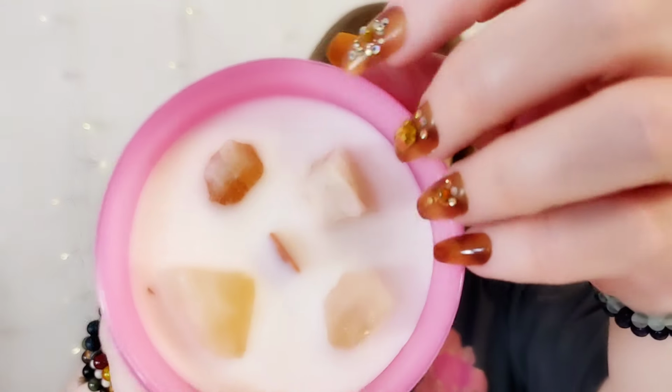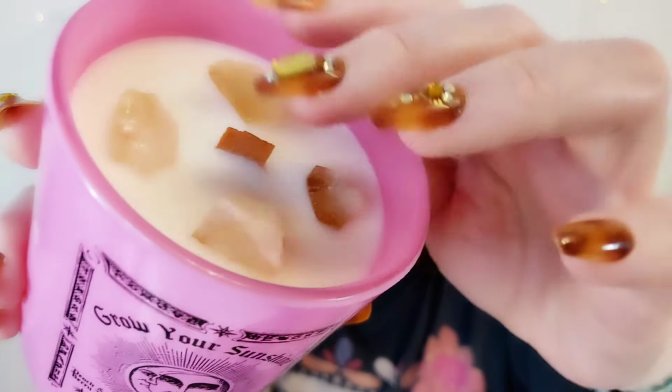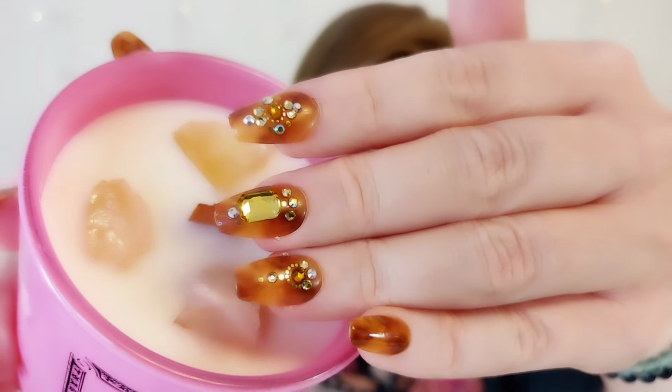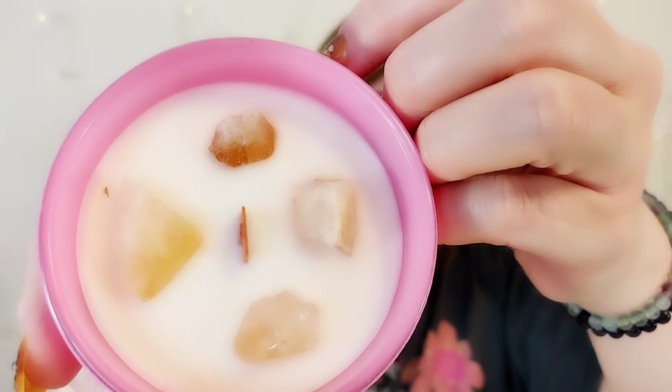It's a nice scent. It's a happy scent, which it should be because, you know, happiness and creativity. But yeah, there are the citrine crystals right there. Very nice. They go with the citrine nails. Citrine nails, citrine crystals. Lots of citrine. Absorb the energy of citrine. There you go. Yeah, so, really nice.